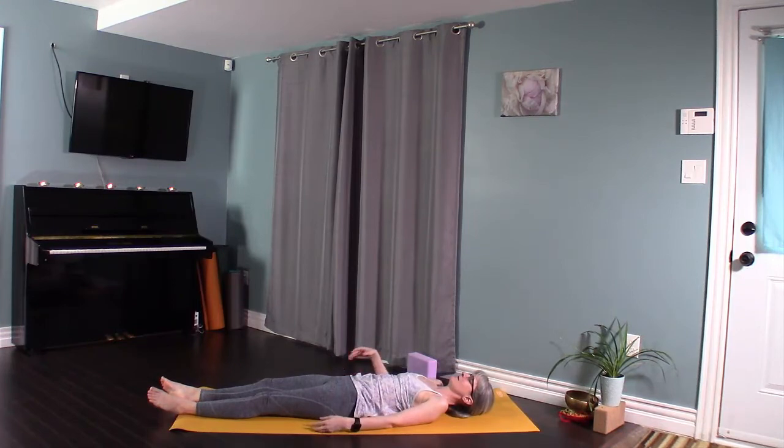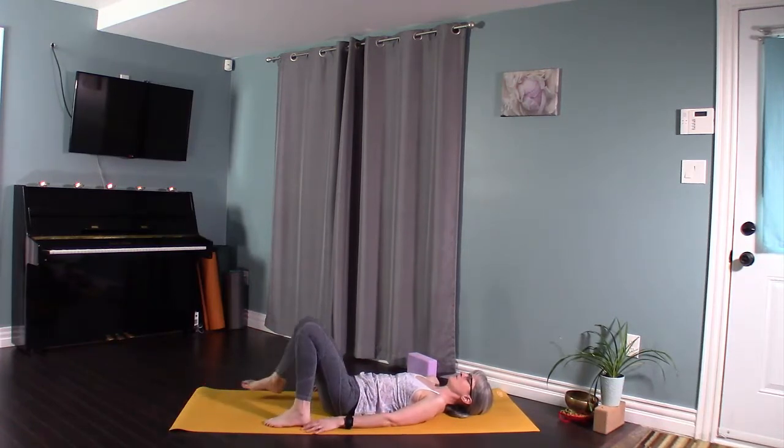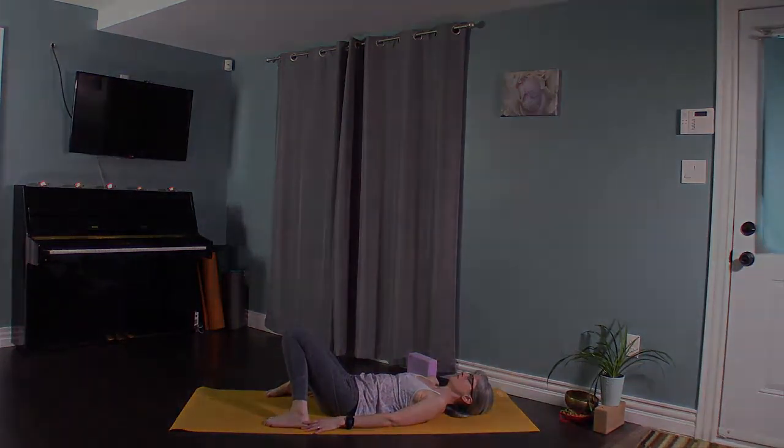We're setting ourselves up for Shavasana. So whatever position suits your body, please feel free to take that. If laying out long is not your jam, taking your soles of the feet to the earth as wide as your yoga mat and allowing your knees to fall in each other might be nice.